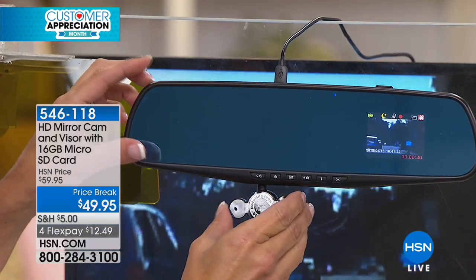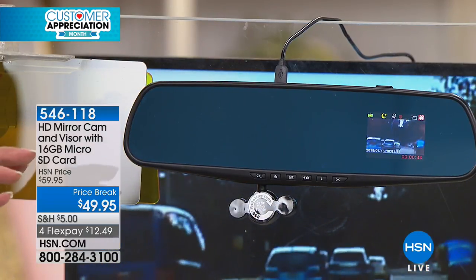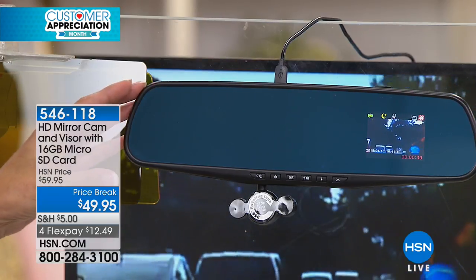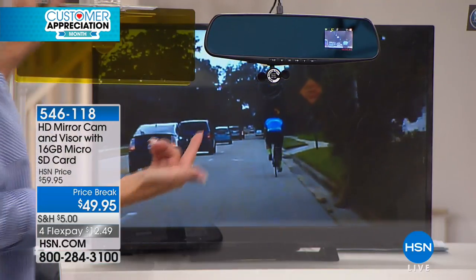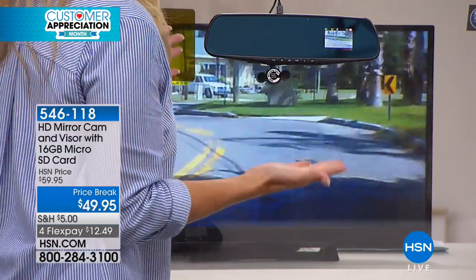Because how many of us as young mothers, I mean, Victoria's almost, she's 9 now, but I remember those early days where you don't want to take your eyes off the baby in the back seat. How great is this? You can turn it all the way around and see. And then, again, what's nice is that it doesn't take up any extra room in your car.